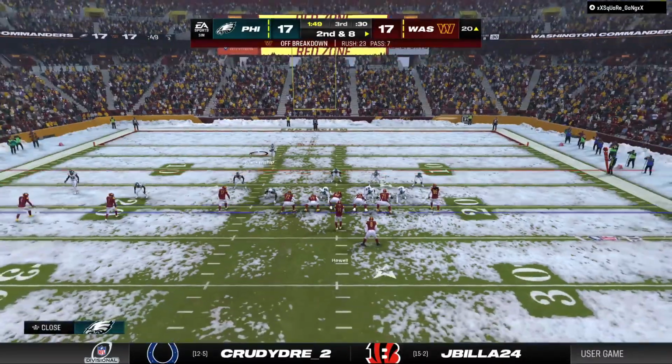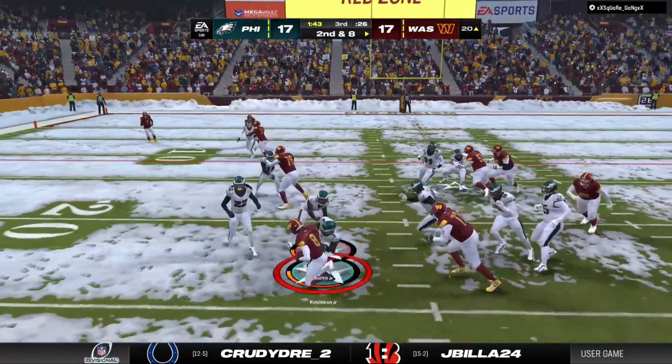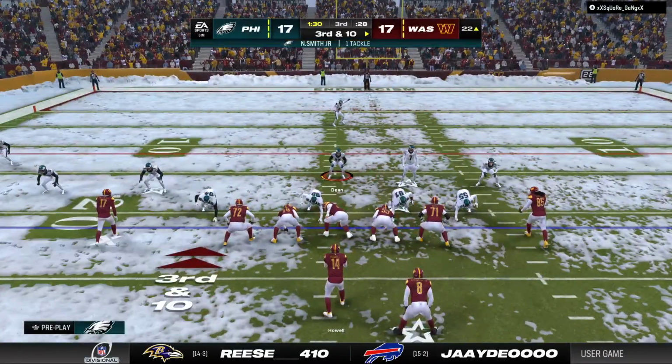From the 20, here's 2nd down and 8. A give to Robinson on the option. And maybe a measure of revenge there. He's had his way in this one, but this time they get him behind the line.